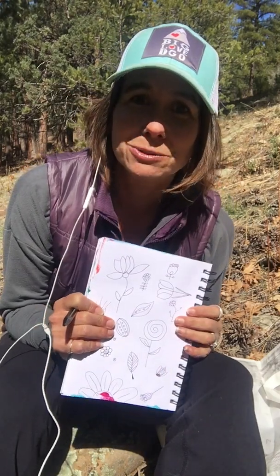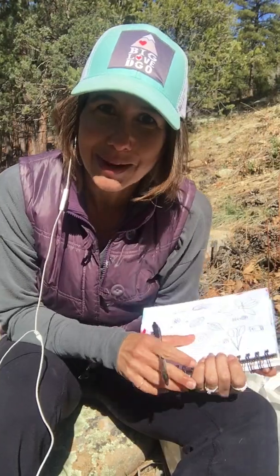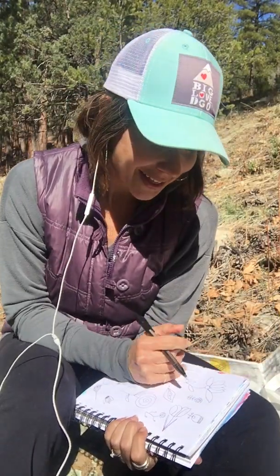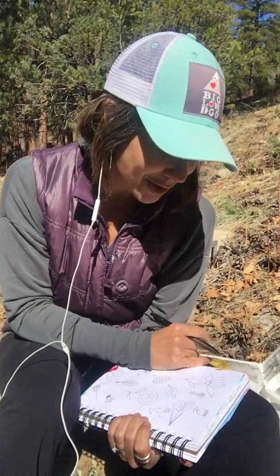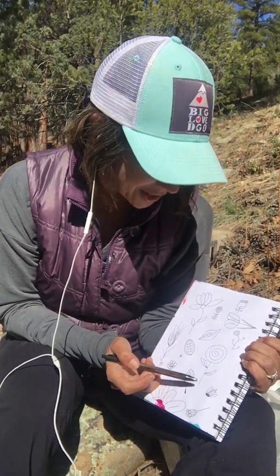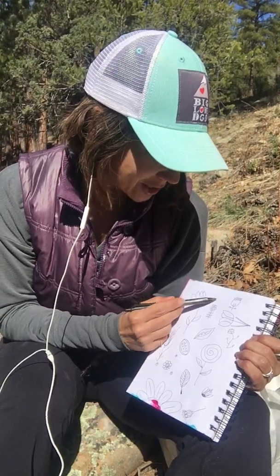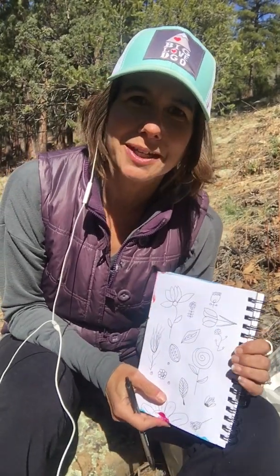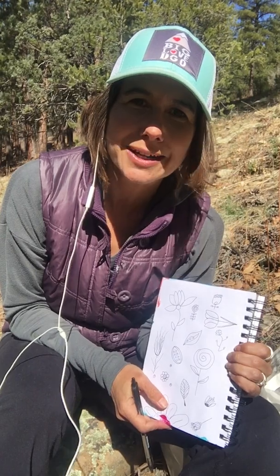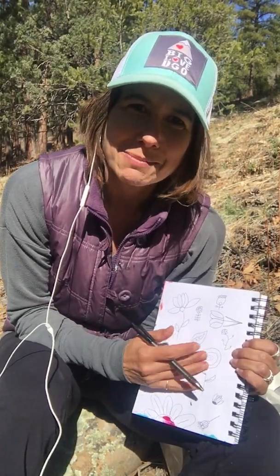But because I love to play, I'm not worried about things looking exactly the way they're supposed to look in nature. That's the fun of it for me. And so that comes out in my artwork and in my doodles. And so, I kind of started playing around with some different flowers and just playing around with shapes, really. It's all about playing around with shapes and having fun with where that little inner artist in me wants to go.